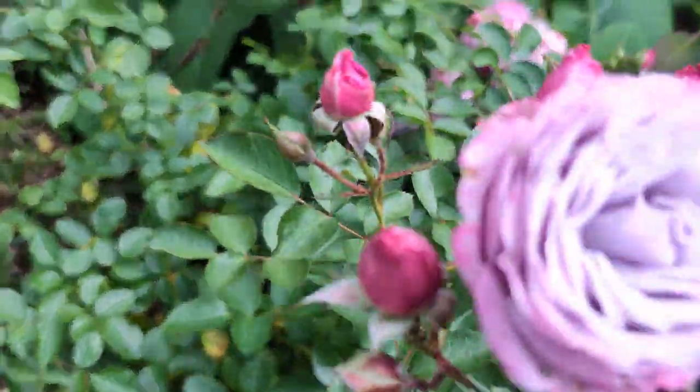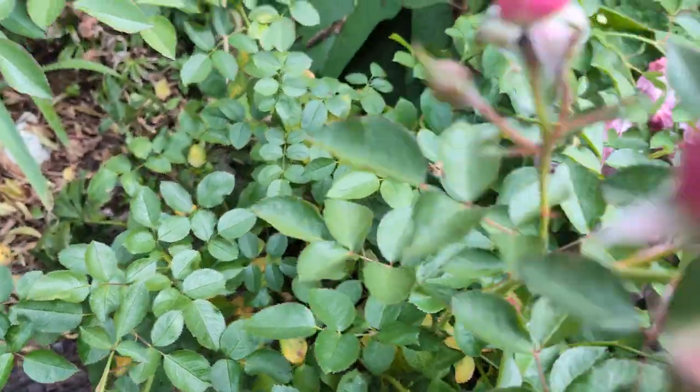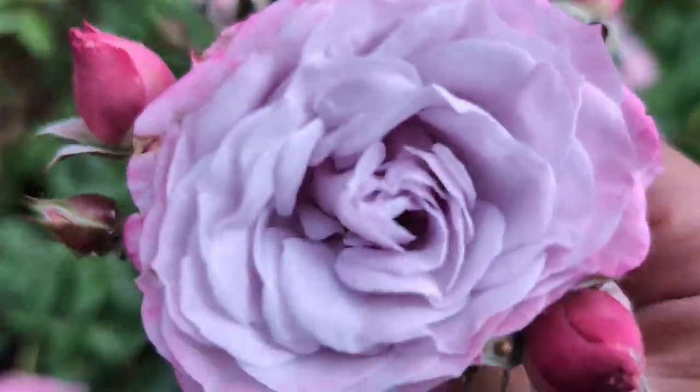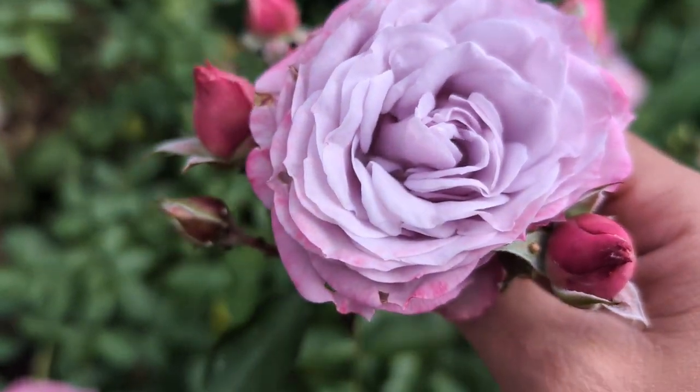Anyway, it's a beautiful rose. Let me smell. It doesn't have a scent, you know. Yeah, it doesn't have a scent though. Oh, very, very lightly.